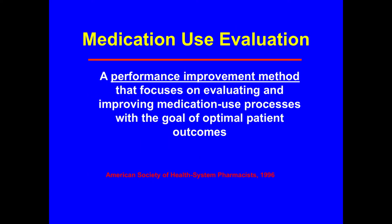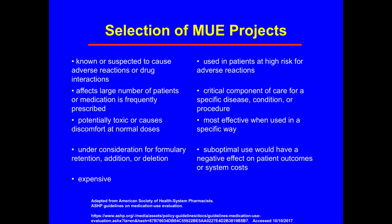So I'd like to speak for a short while about medication use evaluation. The reason I use this as a central part of quality of medication use is because it stands as the performance improvement method of choice to focus on evaluating and improving medication use processes and improving patient outcomes. There's a long list of categories of things that might trigger a medication use evaluation. This slide gives a list of those.